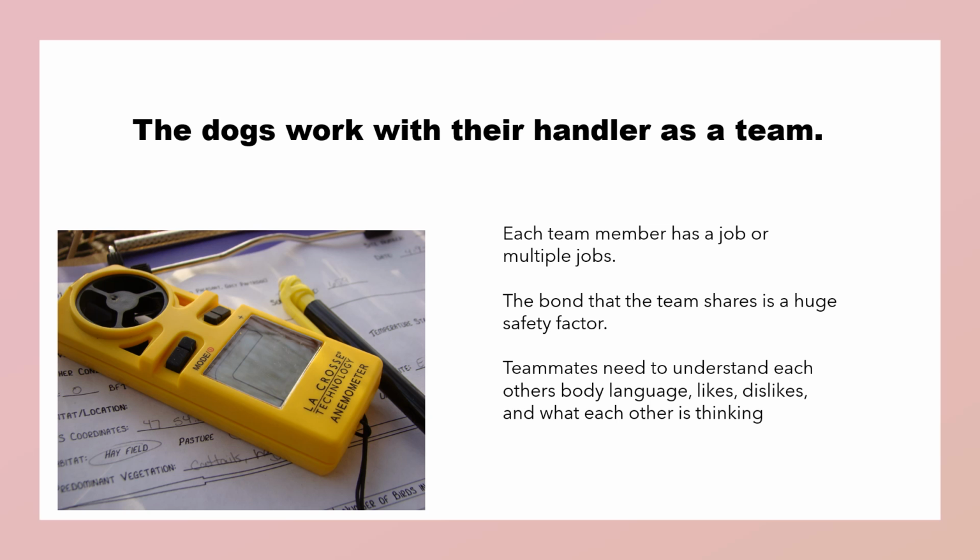So at Moondog, the dogs work with their handler as a team. When we get hired for a job, it's not just the dog that goes out. It is a team that goes out, the handler and the dog. Each team member has a job or multiple jobs to do. Sometimes that is collecting the data, and the dog is there as well to help collect the data. Sometimes that might be just to go along as a guard. But either way, they go out as a team.